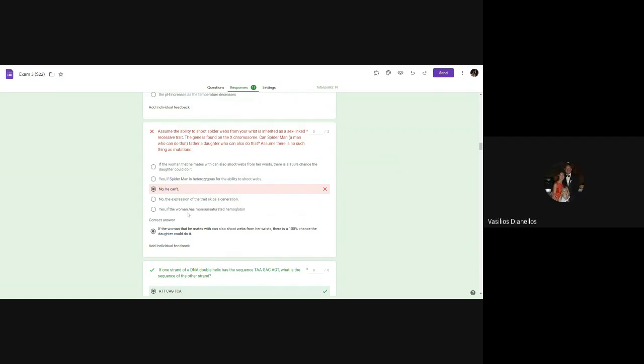Okay, so if he has a daughter, that means the daughter obviously got his X chromosome and not his Y chromosome, right? To have a daughter, you need an X chromosome from him and an X chromosome from mom, because you have to have two X's to be a female. So we know that if he has a daughter, she definitely got his recessive allele, because that's the only thing he has. He only has the one X chromosome. Because this is a recessive trait, for his daughter to have it, her other X chromosome also has to have that recessive trait. Meaning, if the woman he mates with can also shoot webs from her wrist, meaning she is homozygous recessive, with both of her X chromosomes having that recessive trait, then there's a 100% chance.